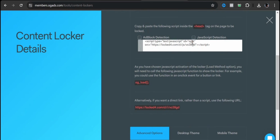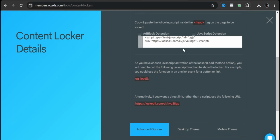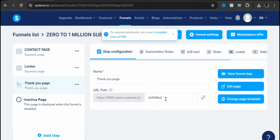Basically, I'm just going to go ahead and just grab the link of this locker, right? So you can use the script, right? This is JavaScript. If you are using HTML to edit the page, you're going to be using this JavaScript code right here. But basically, we're just using this link right here, right? So I'm going to copy this link. Once I copy this link, you can do this for any other CPA network out there. Just create a content locker, grab the link, come over to OG ads, right? And then come over to the locker right here, and then we're going to edit our locker, right?